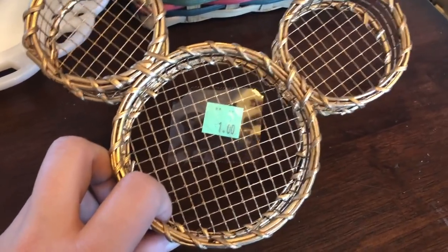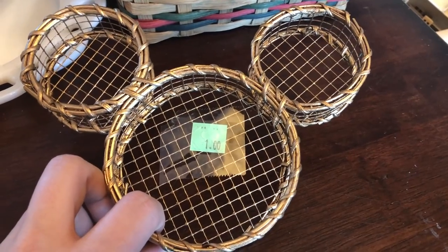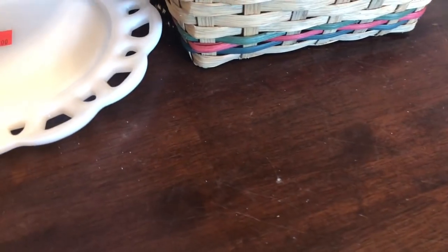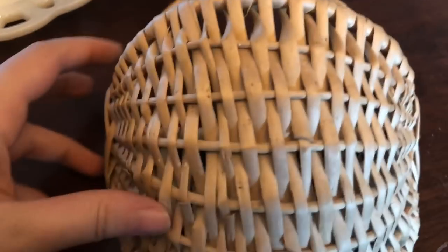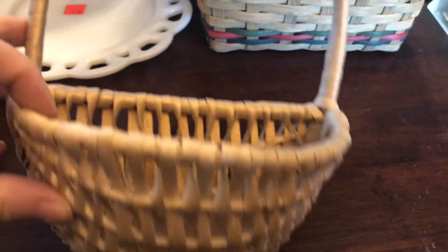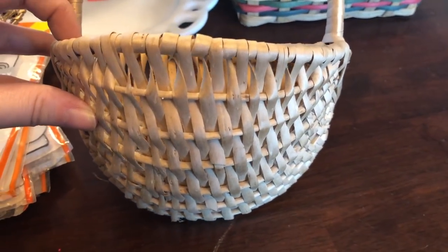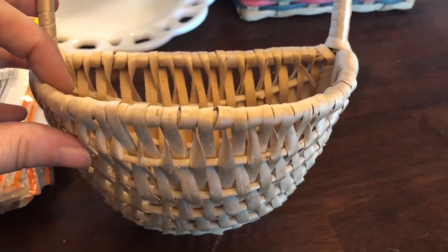I'm not sure if I'm gonna hang on to it or not. I am doing a basket wall, but I don't think the Mickey-esque-ness of it would really tie in with my boho vibe. It'd be kind of silly, but I don't know. And this one here, you could put a plant in or something. I wasn't sure, like I'm starting to do my basket wall and I've been collecting these for a while, and it's hard to know until you start putting it all together.